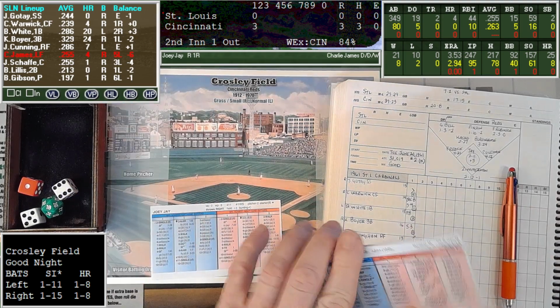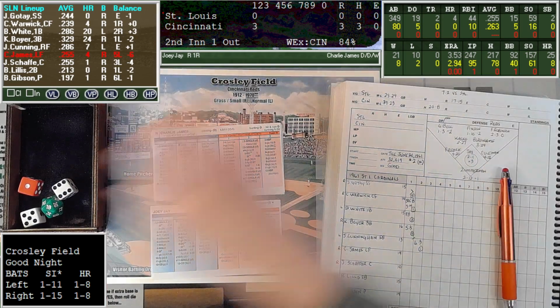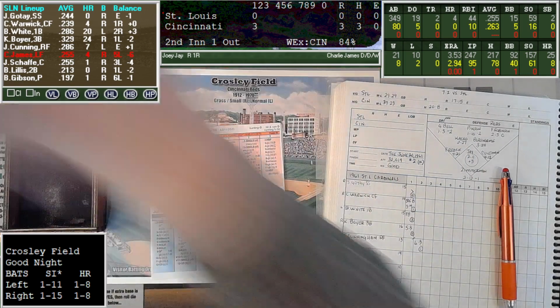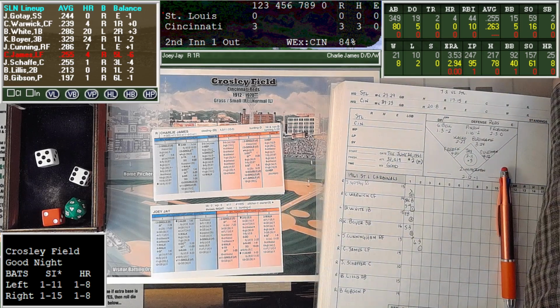Charlie James, playing left field for the Cardinals, is hitting .263. He has 10 runs driven in, 5 doubles. Righty versus righty here. That's a 211, and that's going to be a ballpark check, and we got a 4, so that will indeed be a hit.